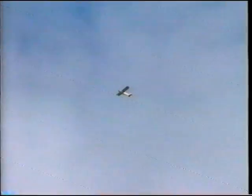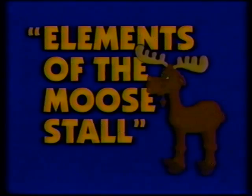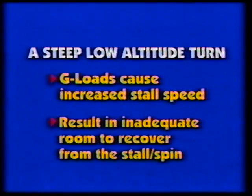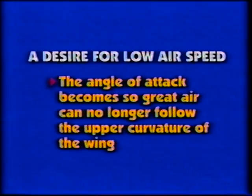Refer again to the moose stall, a risky situation that combines volatile aerodynamic elements. Keep in mind that the laws of aerodynamics are irrefutable as we total up the inherent parts of the moose stall discussed earlier. One, a steep, low-altitude turn where G-loads cause increased stall speed, which can result in inadequate room to recover from the stall-spin. Two, a desire for low airspeed.